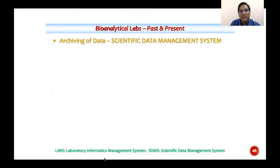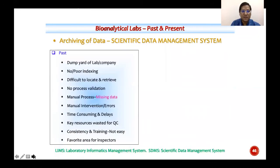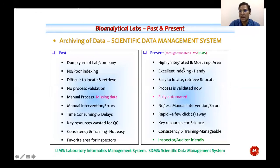Next is archiving. Archiving is a big activity. Archivists, as per GLP, directly report to the management, so that nobody should have a say on the data. Earlier, when I recall my career, the archiving area used to look like a dump yard of the lab or company. No indexing made our life hectic. If somebody made a mistake in indexing, or you were not able to prepare your titles properly, indexing gone, it is very difficult to find that data later. Indexing for racks, indexing for files, everything. A poor system made our life very hectic.